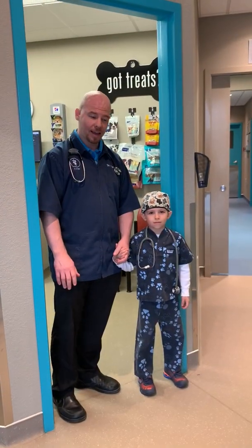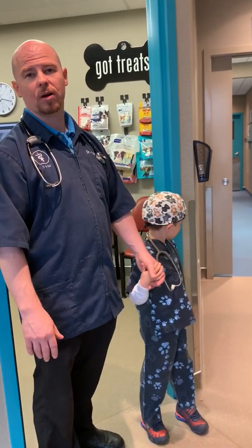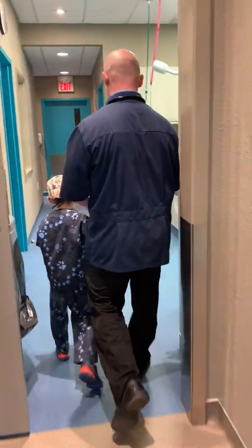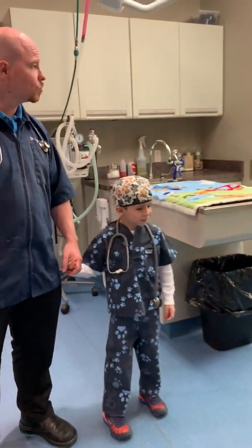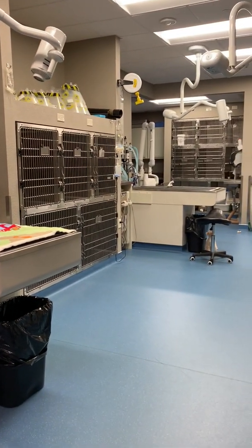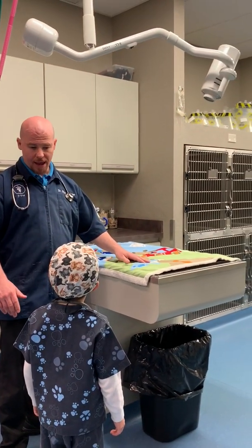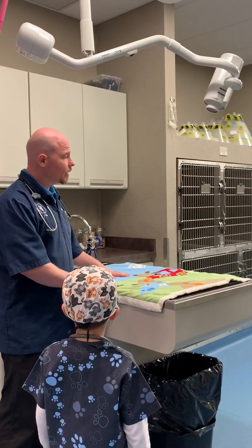All right, now that we're done in one of our consult rooms, let's head on to the back of the clinic because that's where all the action really does happen. So come on back. All right. So this here is what we call the treatment room. A lot of things happen in this area. At this table is where we have a lot of the animals come in and we put little catheters in and we look at them here.